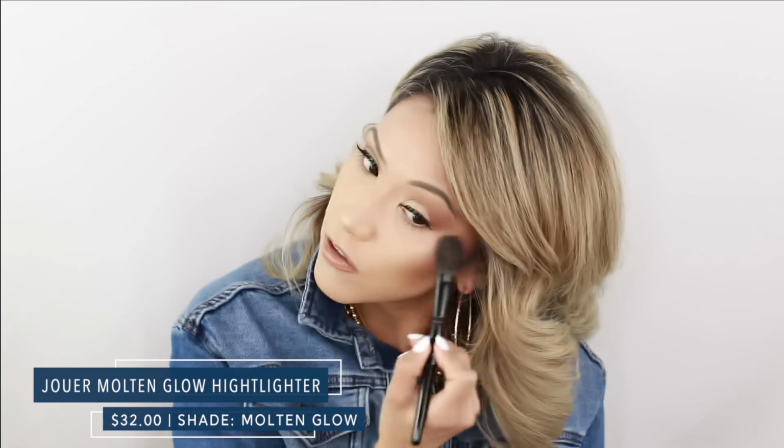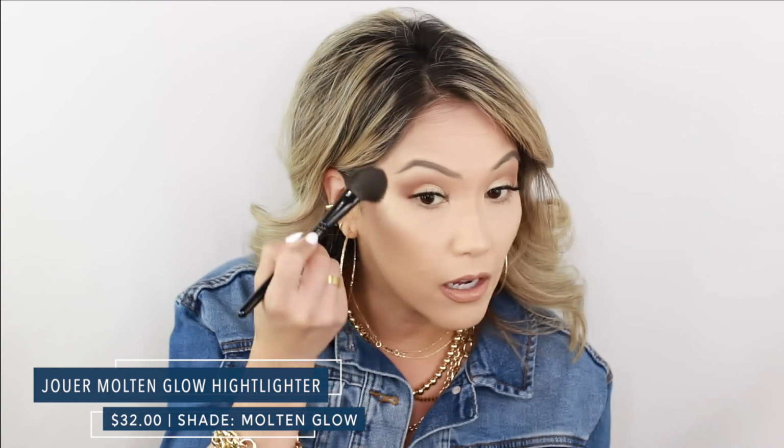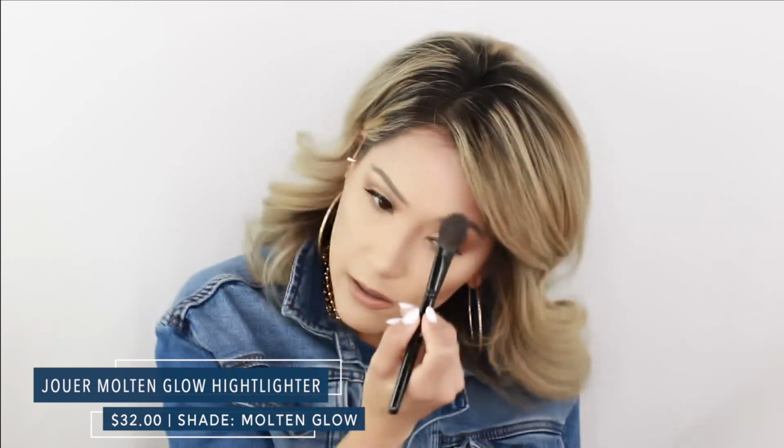I mean, I prefer my Jouer one or my Jaclyn Hill one just for texture wise. I'm gonna put that one over it, but I just wanted to use, oh yeah, see, look at that. Oh my gosh. Do you guys see that glow? That's insane, right? Oh my gosh, so pretty.